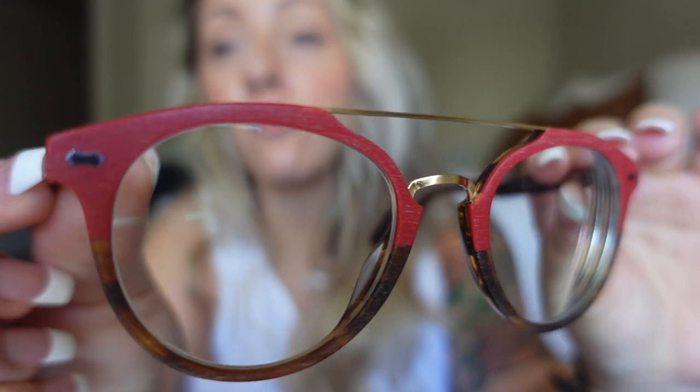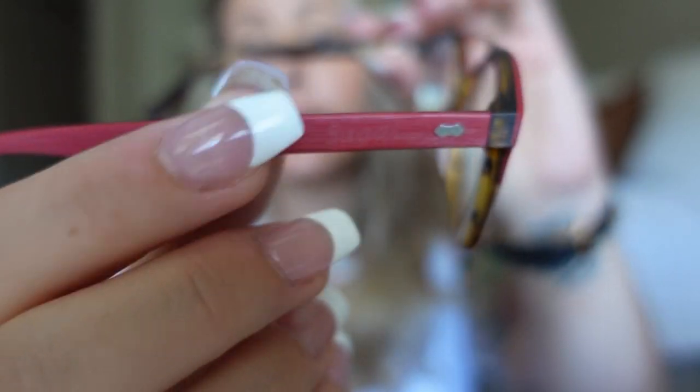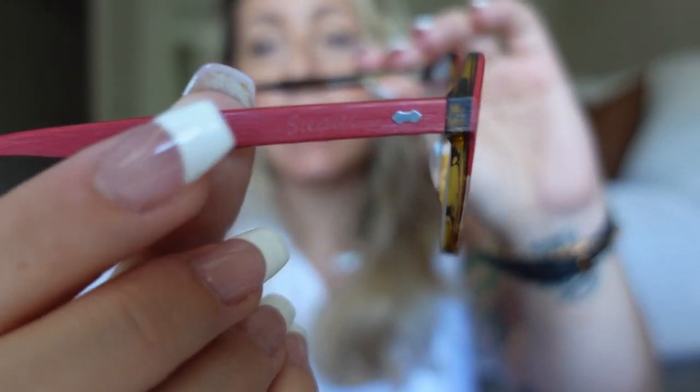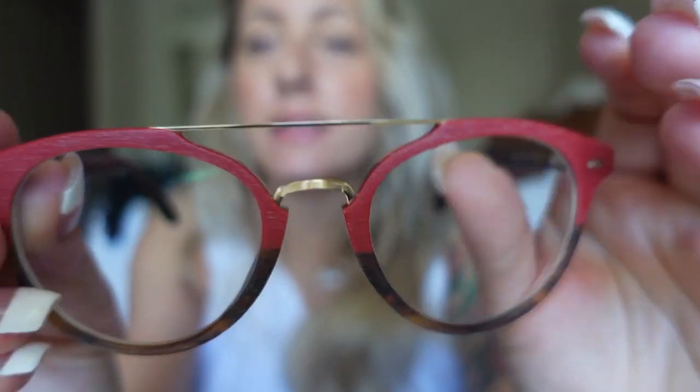Really, really love it. These are them. They're red on top and tortoise on the bottom. I think they're so cool. It's almost like red wood, but it's plastic with a wood texture on it, which I think is really cool. And then it has the gold top. I always get gold. If there's a choice, I'll always get gold, because I always wear gold jewelry and my nose ring is gold, so it just matches.